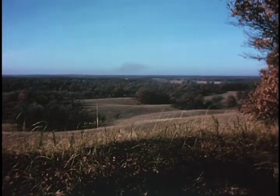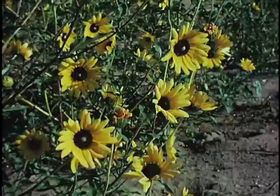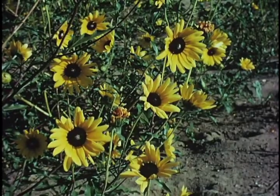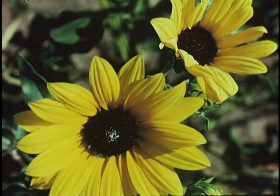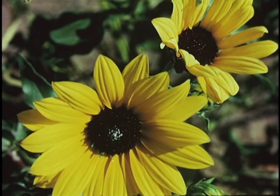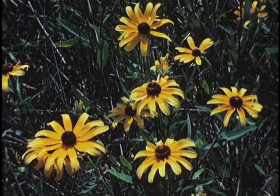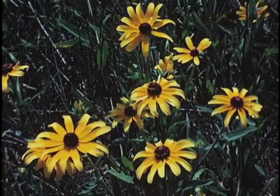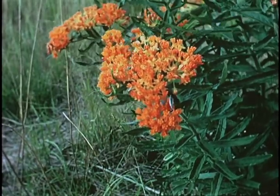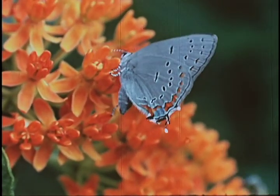Now moving out into still another phase of the natural history of the sand dune area. The vegetation is extremely interesting in this region, and many of our most brilliant wildflowers are typical of these wide open, sunny, sandy areas. The wild sunflower, of which there are several species. The black-eyed Susan, very abundant sometimes where there's perhaps a little bit more moisture than in other places.